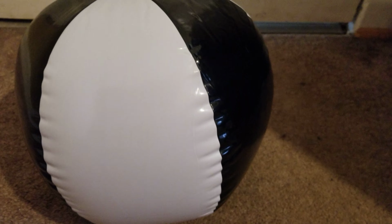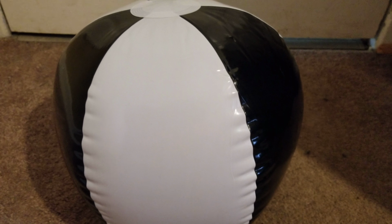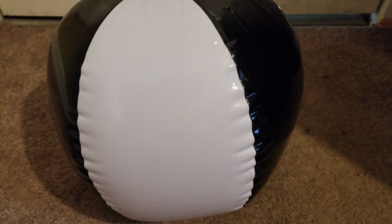Inertia is the force that keeps all objects moving the way they were before. So if they were not moving, they will not be moving unless acted upon by an outside force. And if an object is moving, it will keep moving in that direction until it is acted on by an outside force. So this ball is not moving because it has equal forces acting upon it.